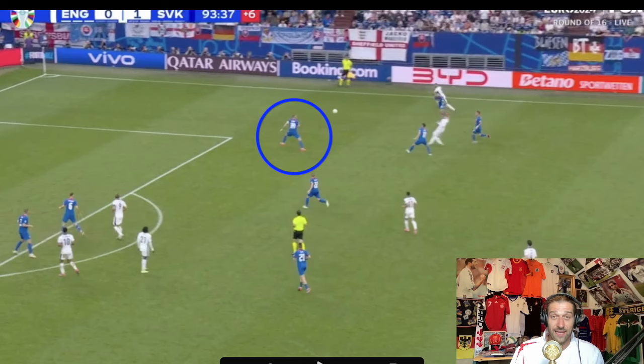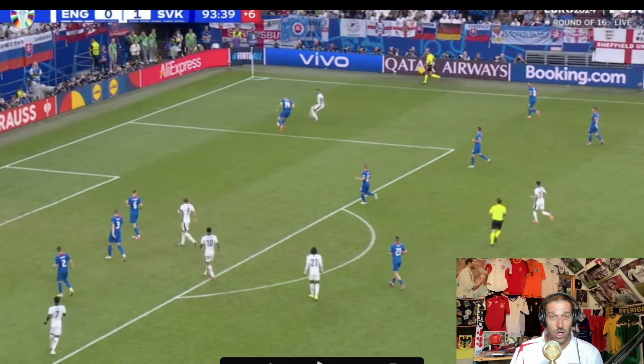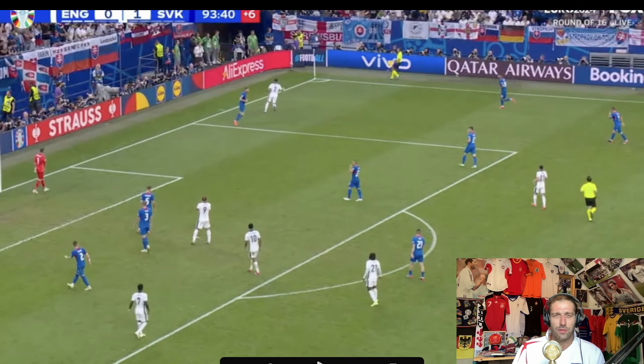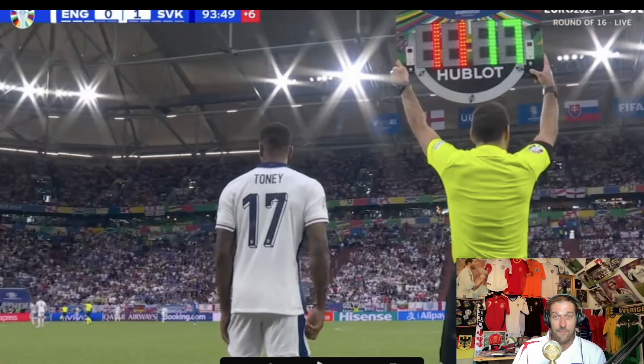Skriniar here, I think, made an error. As the ball's rolling, he should just shield this as long as he can. He can allow it to roll. He can maybe draw a foul from Walker because it's so late. Walker's got to do something. Instead, Skriniar just pops it out for a throw-in. And that's a bad idea because it's so late in the game. Now you're giving him a set piece, and Ivan Toney is about to come on the pitch.